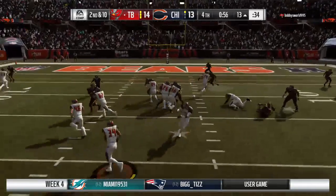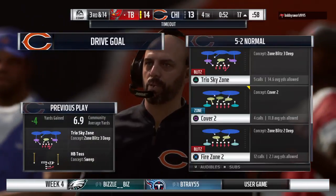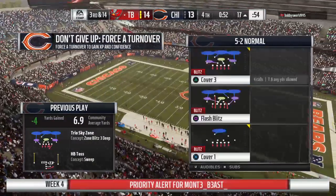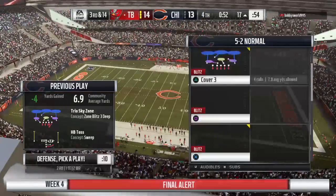Toss play to Sims. And this play gets blown up. They'll lose yardage back at the 17. And now we're going to get a timeout here called by the defense as they get the stoppage with a little over 50 seconds left to go in the game.